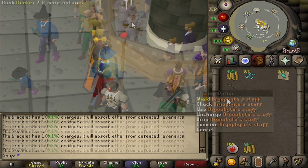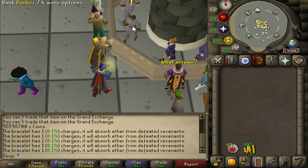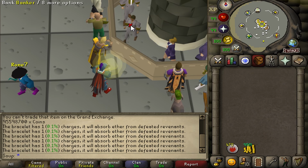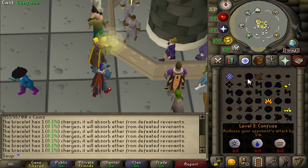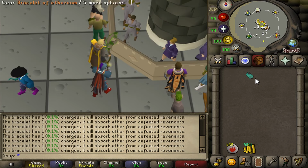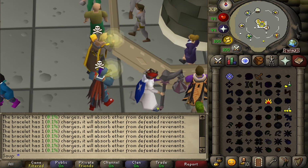Now, while I would love to just chill and spam alch all the bracelets at once, it's not really possible because you have to charge the bracelets one by one individually. So that means opening up the bank, taking out a single ether and bracelet, combining the two, then alching. The process is quite a bit more click intensive than just simply alching noted items in your inventory. But for those of you who are looking to profit while alching and gain magic XP, this method might be for you.